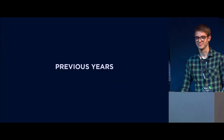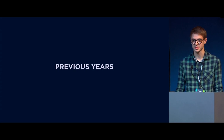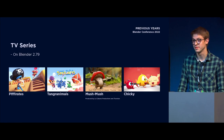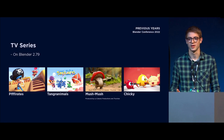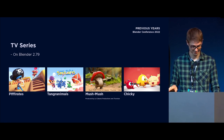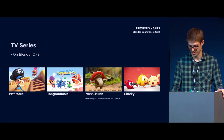So, hi everyone. One important thing to know about us is that we've been stuck on Blender 2.79 for the past few years because of pipeline inertia and the length of our projects, which often take us more than 2 years. We had to use this old version of Blender for quite a time.